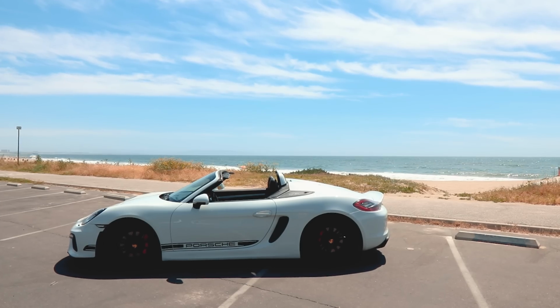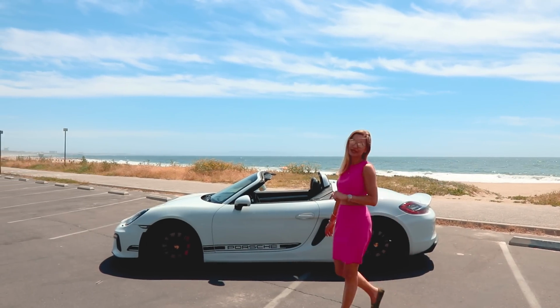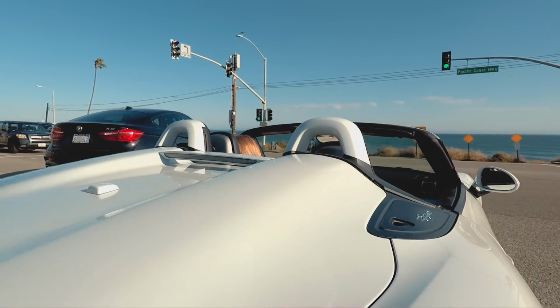This wonder machine was for the first time shown at the New York Motor Show in 2015. This was also the year when Porsche said kiss goodbye to naturally aspirated engines in all Carreras. Ladies and gentlemen, a very warm welcome to Porsche Boxster Spyder and the beautiful and sunny California.